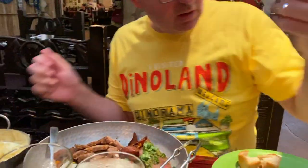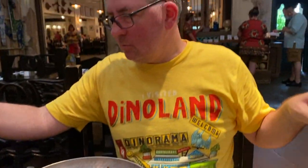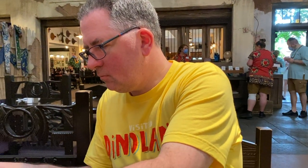All right, everyone. We know Brandon likes mac and cheese. Well, what the heck? They gave him a lot. We definitely are getting a lot of food. Yeah, there's a lot of food here, everyone. It is filling everywhere.